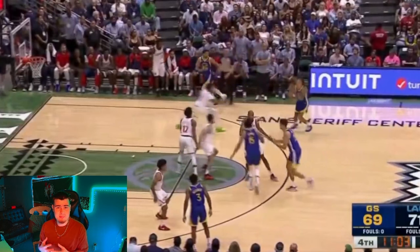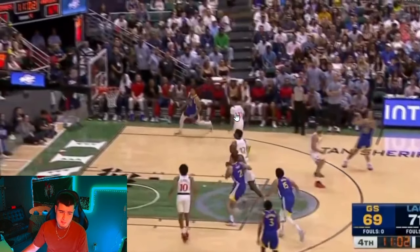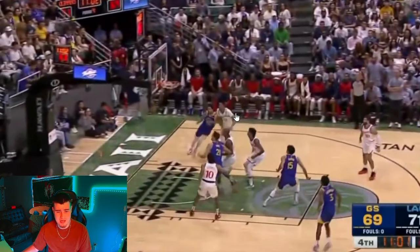Now, can he be a threat defensively? Can he play the passing lanes? Can he stay in front of the offensive player? Can he move his feet well? Those are still things that haven't been seen consistently in the NBA. But one thing we know for sure is this man can really snipe from downtown. And that's probably the one part of his game that I'm really excited about. You talk about the Golden State Warriors and you talk about three-point shooting. So again, I'm pumped up for what Lindy Waters can potentially bring to this team.